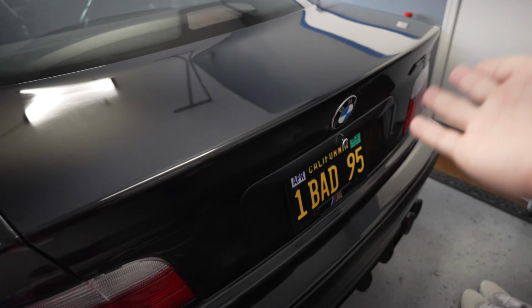I am just waiting for my registration tags to come in, because the last time we registered this vehicle was back in 2022. And obviously, you guys know that the engine blew up and we couldn't get it smogged. So now it's 2024 and it's due again for registration payments and to get it smogged.